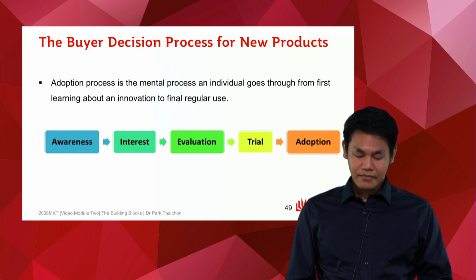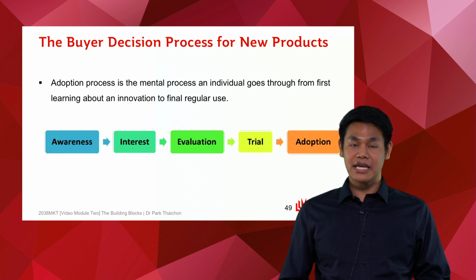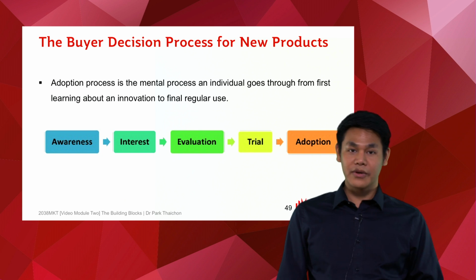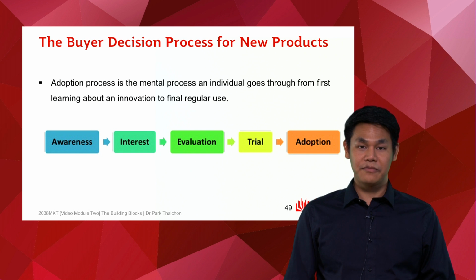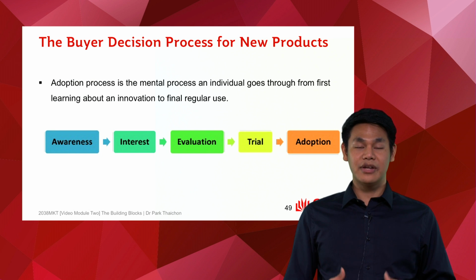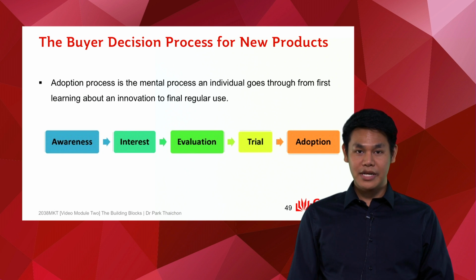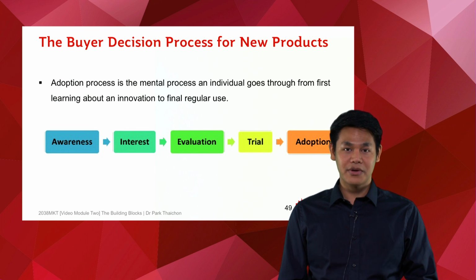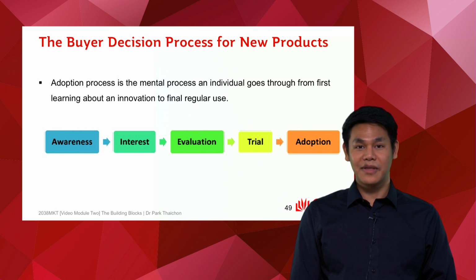Now, for evaluation and trial, we could use free samples. We could send free samples to the consumer. We could send them to the mailbox, or we could give them out in front of a supermarket or in the supermarket, so they can evaluate and try. That's why sometimes when we have an open day or some function, there will be some free product on the campus, and they will give out some milk or something for free.